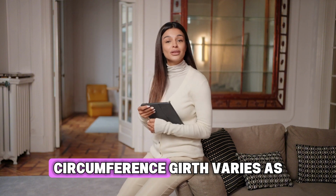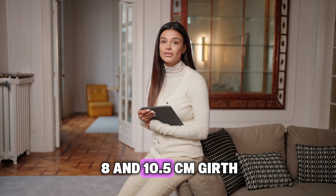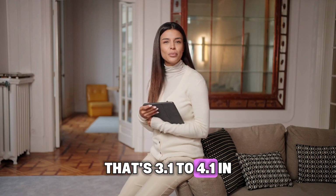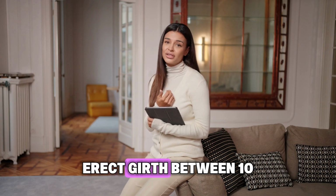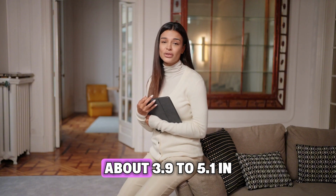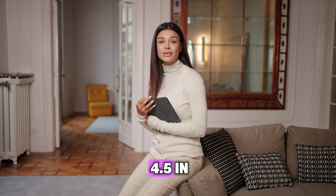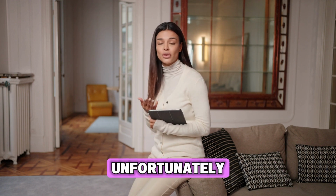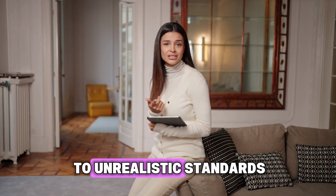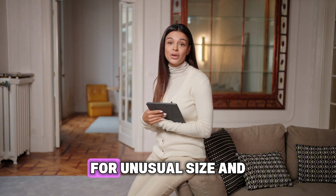Average girth, or circumference, varies as well. And again, the majority of men fall into a typical range. Flaccid stretched girth between 8 and 10.5 cm. That's 3.1 to 4.1 in with an average of 9.5 cm or about 3.7 in. Erect girth between 10 and 13 centimeters, about 3.9 to 5.1 in, with an average of 11.5 centimeters or about 4.5 in. So when people talk about being average, these are the real numbers they're referring to. Unfortunately, many men compare themselves to unrealistic standards, especially those they see in adult films, where actors are specifically selected for unusual size.